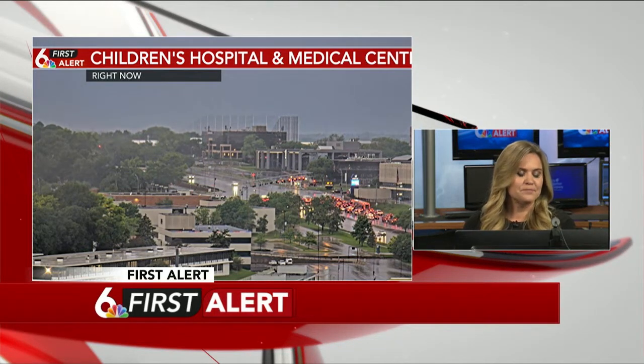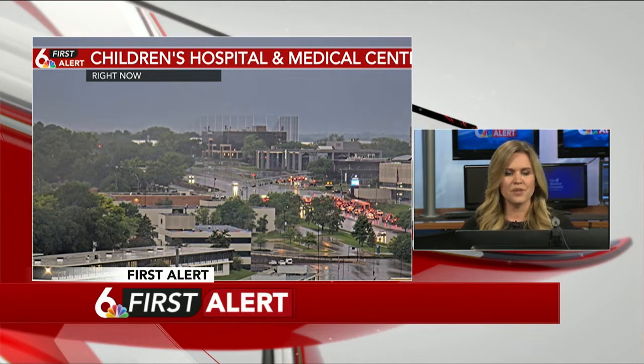Let's take a look at that Children's Hospital camera and Medical Center. Look at the difference. It's a night and day difference. This was just coming down, pouring rain not too long ago, and now the heaviest part of the storm has shifted out to the east, so that's again taking a look at our tower camera out at 35th and Farnham. That's just going to take a minute to load here. That's where the heaviest rain is falling now.